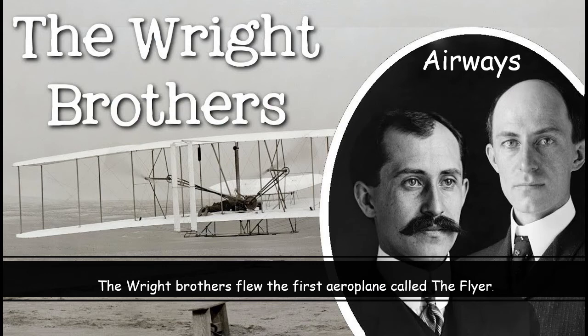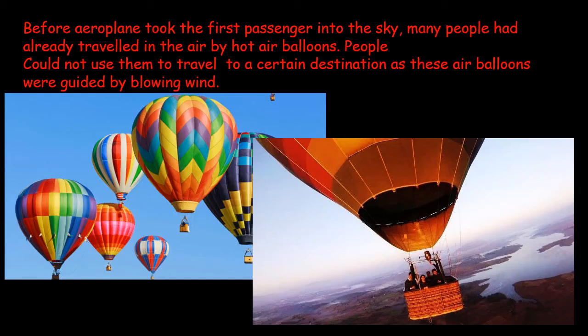Children, today we might have supersonic jets and budget airlines, but 100 years ago, the Wright brothers flew the first aeroplane, which was called the Flyer. Before aeroplanes took the first human passenger into the sky, many people had already traveled in the air by hot air balloons. However, these hot air balloons were guided by the blowing winds. So the direction of these hot air balloons could not be controlled. As they could not be controlled, people could not use them to travel to a certain destination.